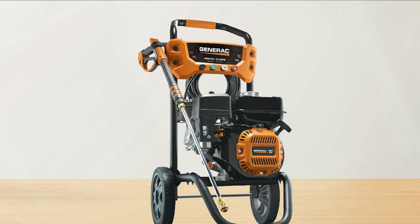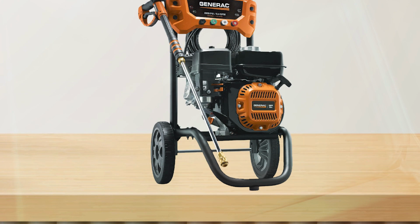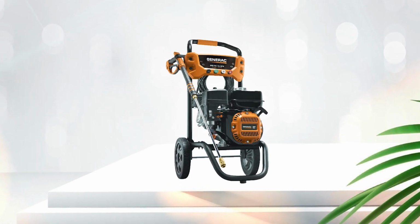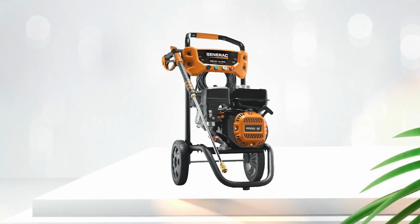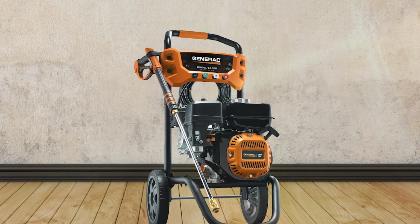Rubberized never-flat tires and good overall machine balance make for great maneuverability. A cushion handle and easy pull trigger help minimize operator effort. When not in use, the spray wand stores neatly against the side of the machine, reducing required storage space.